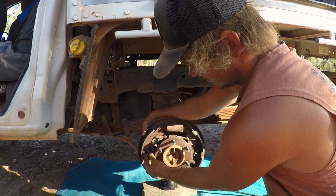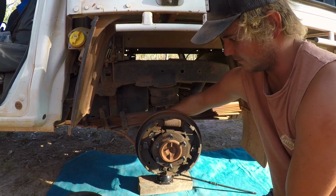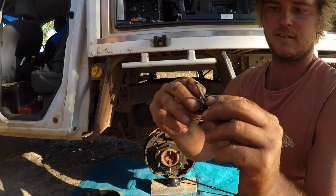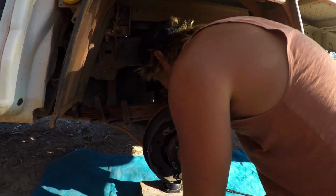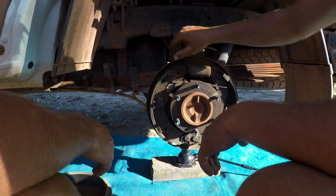Basically, that's got to sit like that. So we're going to run that little spring there. Hopefully that'll put enough pressure on it. Well, how about we just do it now and we'll see. Beautiful, just like I bought one.